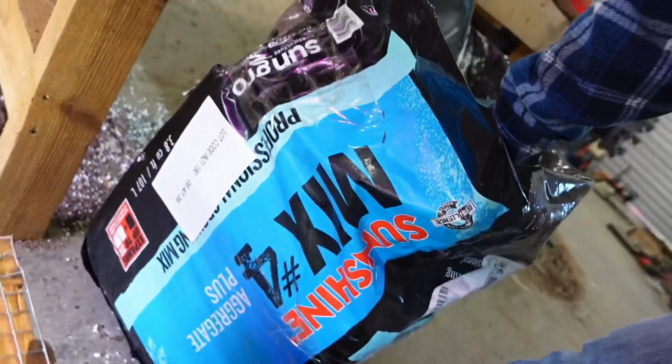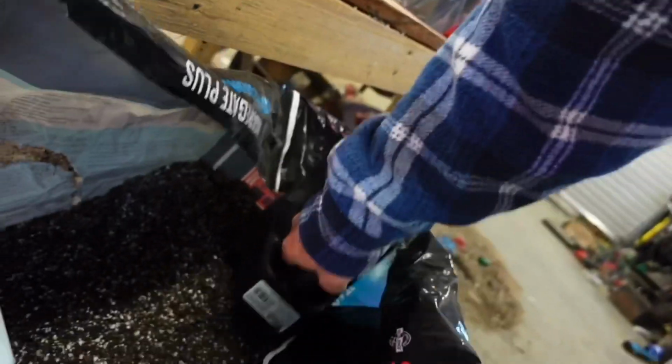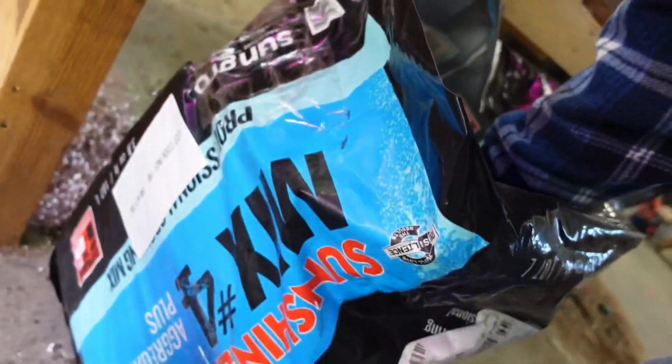All right, guys. So I'm going to give you a little bit of a rundown on the soil that we've been using. You saw it in the video last week. We bought this bale called Sunshine Mix number 4. And it's good looking stuff. But I'm going to give you an idea of what you're getting when you buy this.